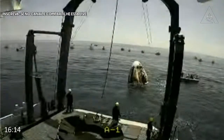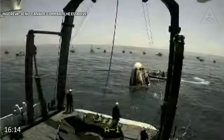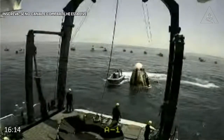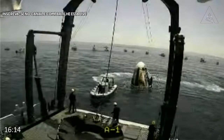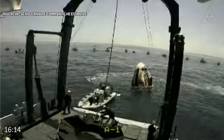It's already been 25 minutes since they splashed down. It doesn't feel like it. That was definitely the fastest 25 minutes of the day. The timeline we were anticipating was for the lifting operations to start within about 30 minutes, so we're pretty much right on the timeline still. That's been a pretty common thing so far today.